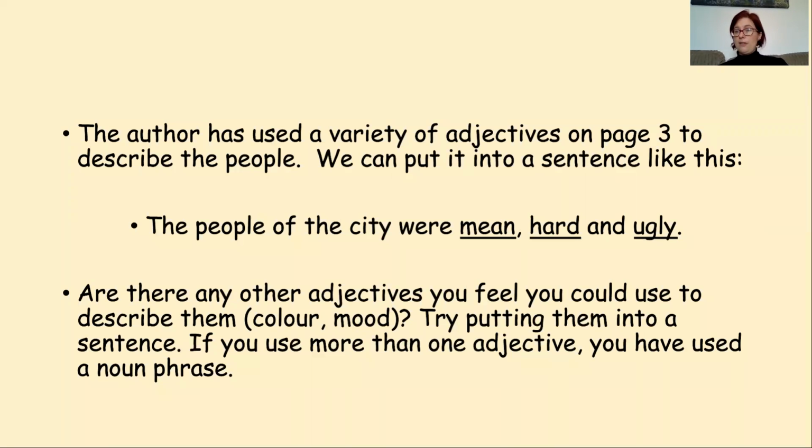So they've used a variety of adjectives to describe the people, and we can put it into a sentence like this. The people of the city were mean, comma, hard and ugly. The comma is there because we're listing adjectives. We've got more than two. If it was just two, we'd say the people of the city were hard and ugly. We just had the and between, but because we have three, we've got the comma there to separate them in the list.